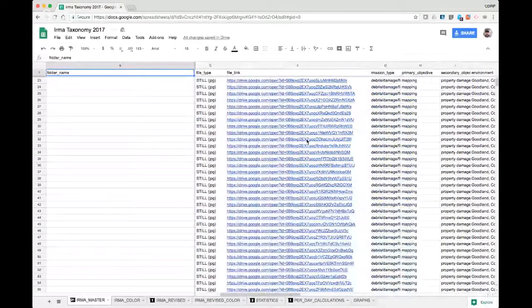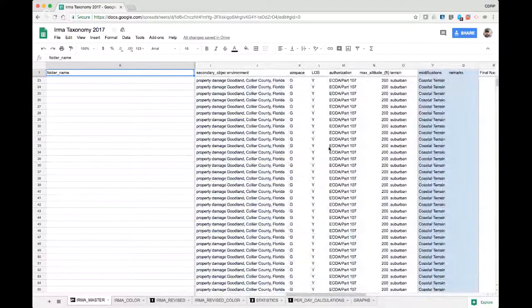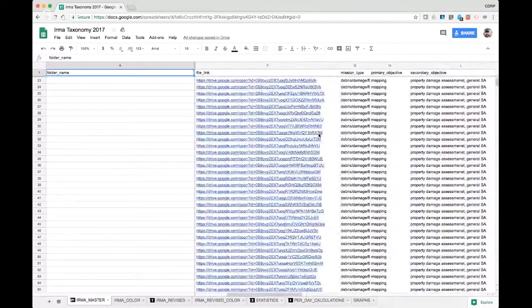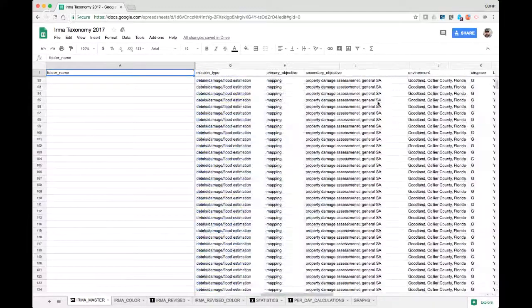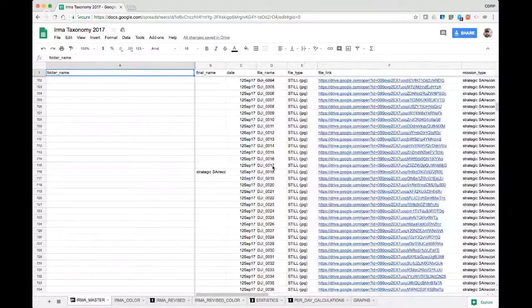Not only do we have a link to the actual image itself, but we classified the image by what airspace it was taken in, what environment, and probably most importantly, by mission type, primary and secondary objective, using the taxonomy that Dr. Murphy talked about at the beginning of this webinar. So we've classified every individual piece of media that we captured using that taxonomy, going through the entire 5 days that we were active during Irma.